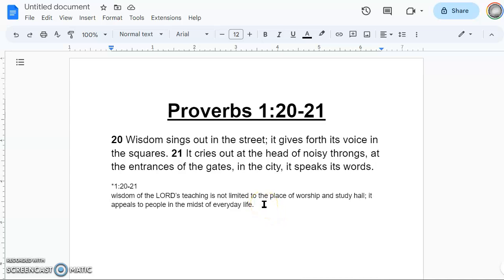But I think what it translates to is, wisdom of the Lord's teaching is not limited to the place of worship, right? Not just churches, synagogues, other places of study, study halls. It appeals to everybody in the midst of everyday life, of the everyday drama of life, right? That's when we learn. That's when we gain wisdom. I think that when we're in the place of worship, in the study hall, that's when we can possibly get direction to employ strategies in the midst of everyday life. So you get the strategies here, and you find out if they work over here.